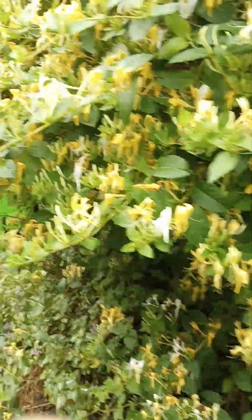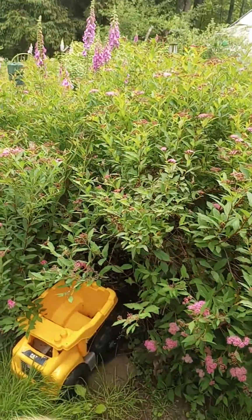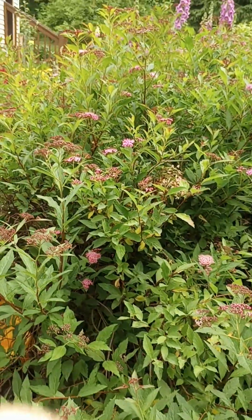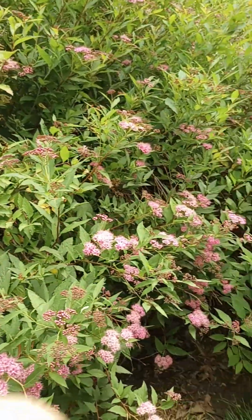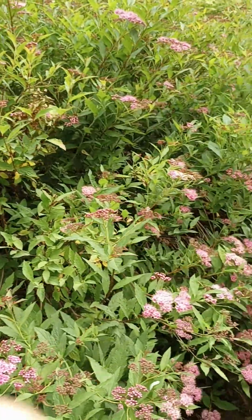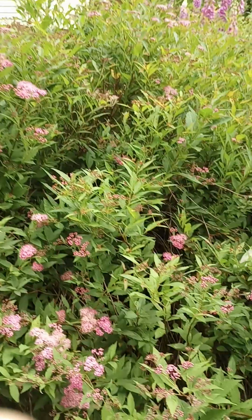Oh, it smells so good. The spirea are in bloom as well. At least this one is. The others, I have 3, 4. There's a couple that aren't open yet, but they all have buds on them. Once they're done blooming, I'll trim them back and they'll bloom again.